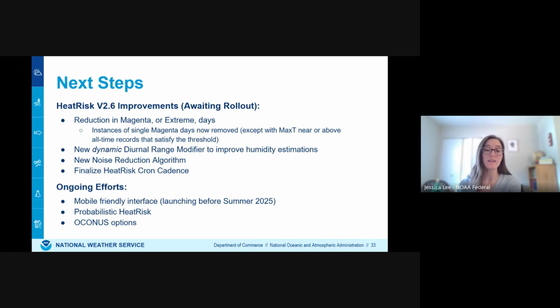And doing a reanalysis of the summer 2024 data with version 2.6, it showed that these changes reduced magenta days by 18% across the CONUS. Another main piece of feedback we received from WFOs was that they questioned the utility of HeatRisk in humid environments. So in HeatRisk version 2.6, we have adjusted the way that humidity is accounted for by moving to a dynamic diurnal range modifier.